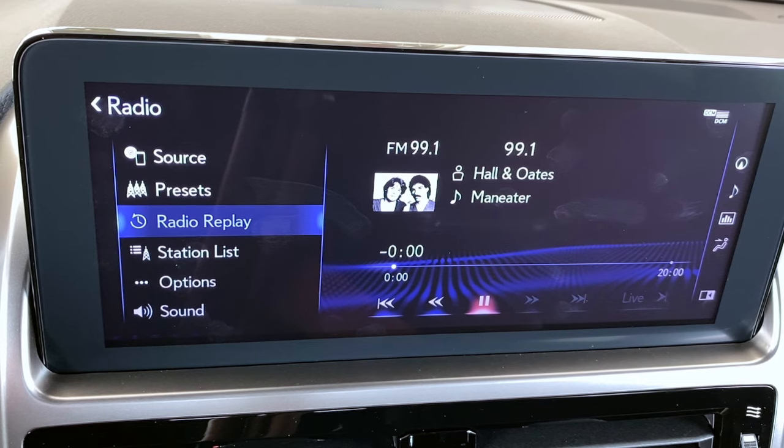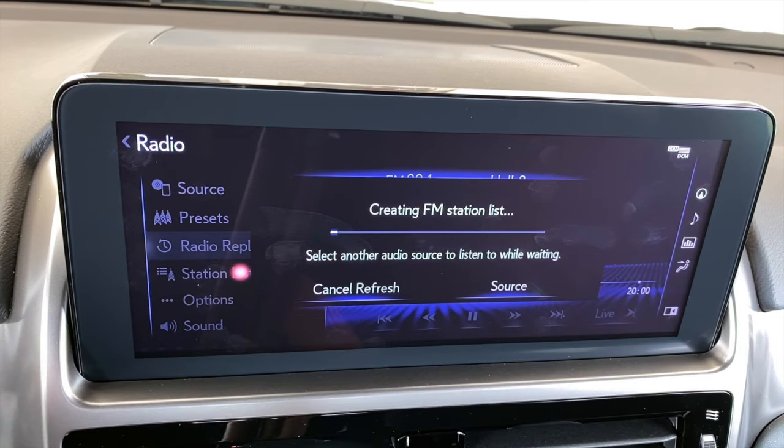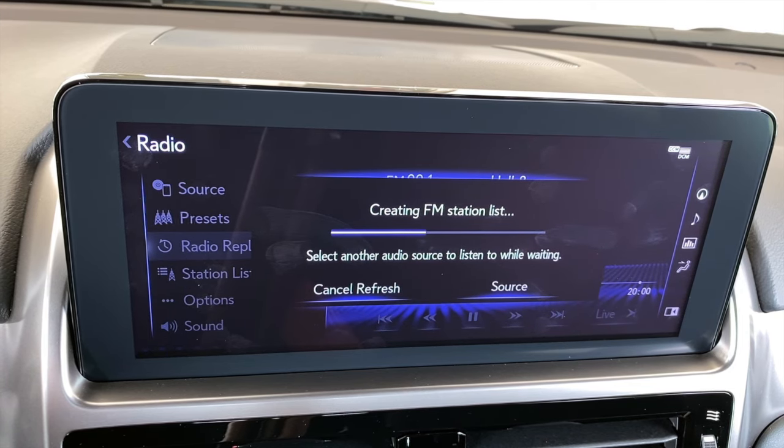Once the system has begun caching or recording content, you can actually rewind, fast forward, or come back to live. Select to open a station list, and you will be able to create a station list for the source that is active. So right now we're on FM, so we're getting an FM station list. If you were on satellite, you would be able to get a satellite station list.